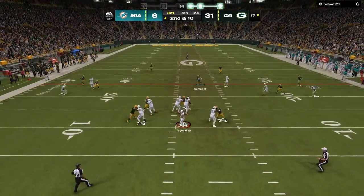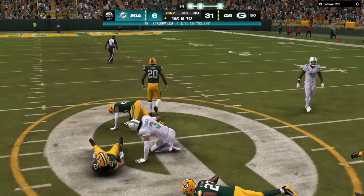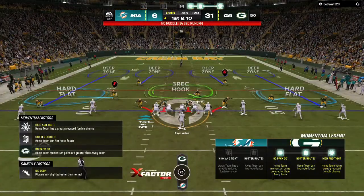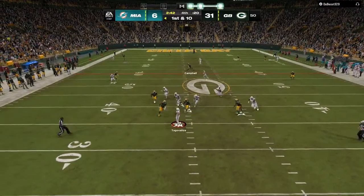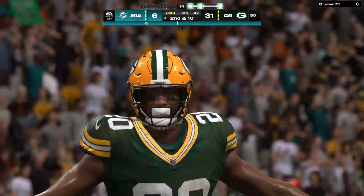Looking to pass. Tua. That ball caught. It's Chosen. And he'll be taken down, but not before they reach the 50. So the line of scrimmage all the way up to midfield now as they've got it first and 10. From midfield, here's Tua. They'll try and lay this out for Chosen. It's incomplete. Took a shot, couldn't connect.